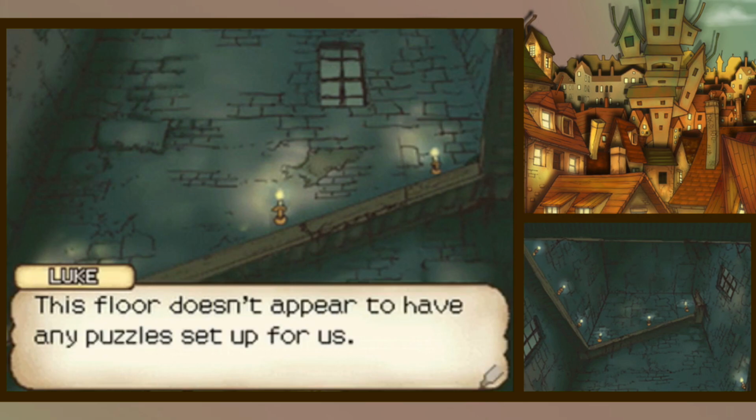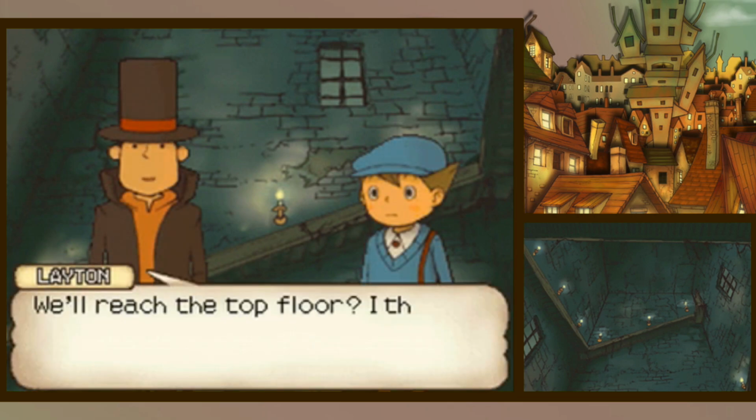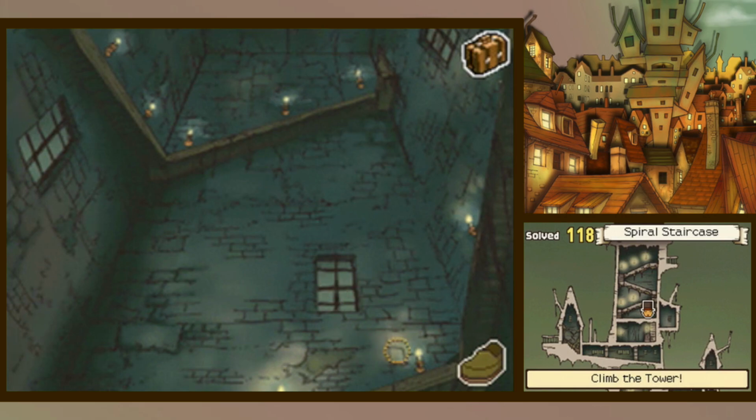This floor doesn't appear to have any puzzle set up for us, so if we climb this spiral staircase, maybe we'll reach the top floor? I think you might be right, my boy. Come, let's hurry. We gotta climb all the way up there, but thankfully it's just a few clicks away, and hey, Snarf found something for us. A little hint coin, thank you, Snarf.